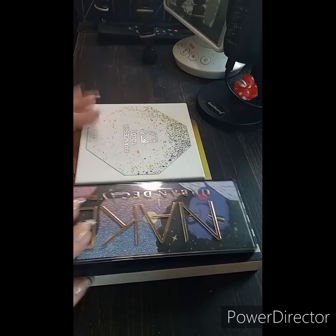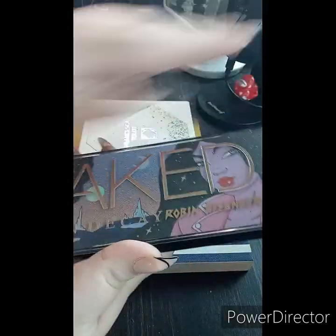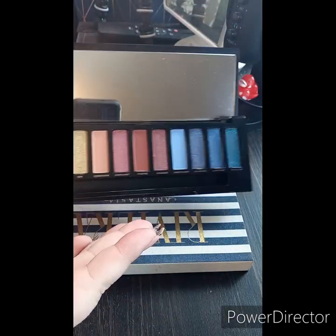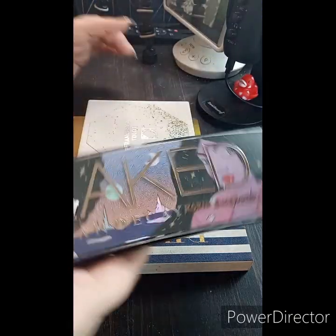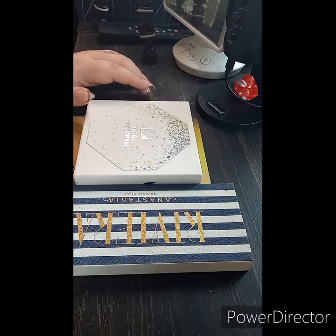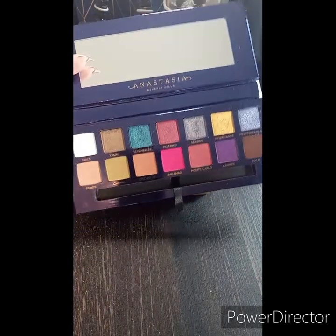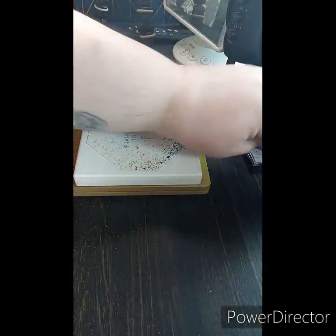I have a couple smaller palettes here. So, we have the Urban Decay Naked Robin Eisenberg palette, which looks like this. I did like this the one time that I used it, and I do want to get a little more use on this before decluttering it, so I am going to keep that. The ABH Riviera palette, I loved this when I used it, so that's not going anywhere.